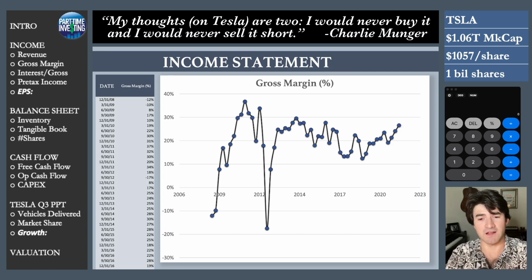To put this in context, I did 2 videos, one on Ford and one on GM, and their gross margins were closer to like 15%. So Tesla's almost double. Gross margin, in case you didn't know, is revenue minus your cost of goods sold. So you can think of it as all of the sales minus the cost for their raw materials, their pieces and parts to make the vehicles.